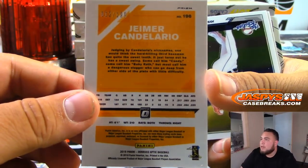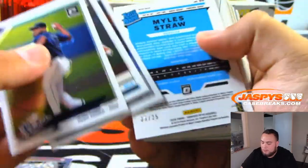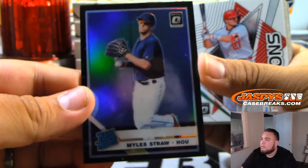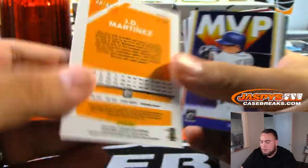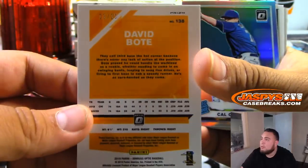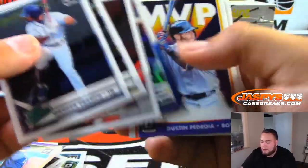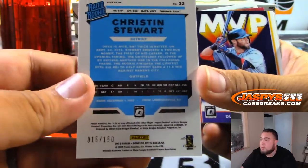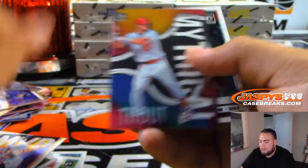Calendario to 199 for Detroit. Miles Straw to 75 for Houston. Lester to 76 for Chicago. Martinez to 99 for Boston. Boots, Chicago to 35. Anderson to 99 for Miami. Christian Stewart for Detroit to 150. Freeman for Atlanta to 76.